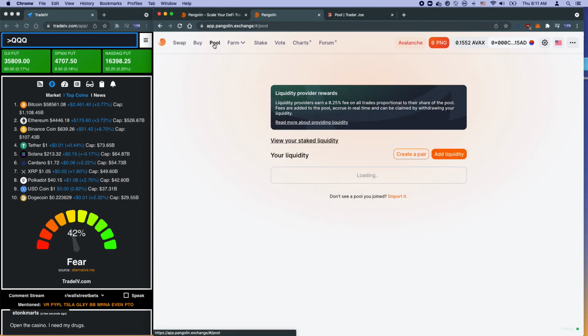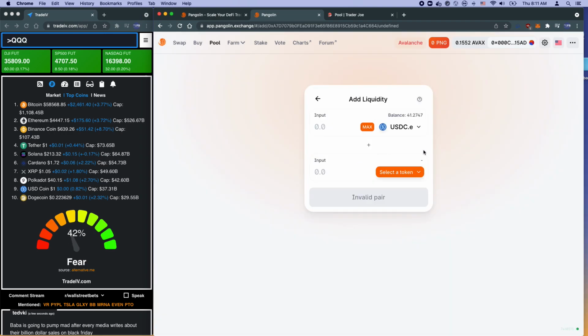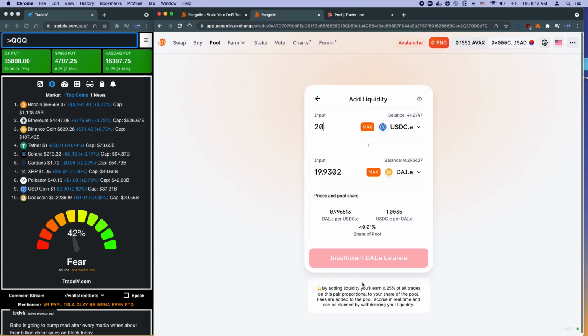You can go to the pool section. This is where you will create a liquidity pool for these tokens. Click on add and then click on USDC and then you click on DAI. Now pretend I have 20 here and 20 up here. You can put in 20 here, and it will automatically set the equivalent number on the other side. And then you click on convert. You pay a small fee with Avalanche, about a few cents. And this will create a liquidity pool for you, right?